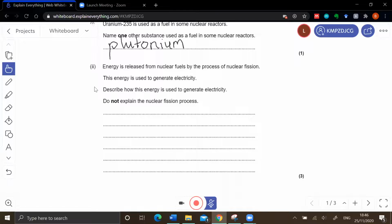I've gone through it several times and misunderstood, so just read it again to make sure. It says the energy is used to generate electricity, so it's about generating electricity. Describe how this energy is used to generate electricity. Do not explain the nuclear fission process. So we don't need to talk about how it actually works, just that we've got energy to generate electricity and how that works.